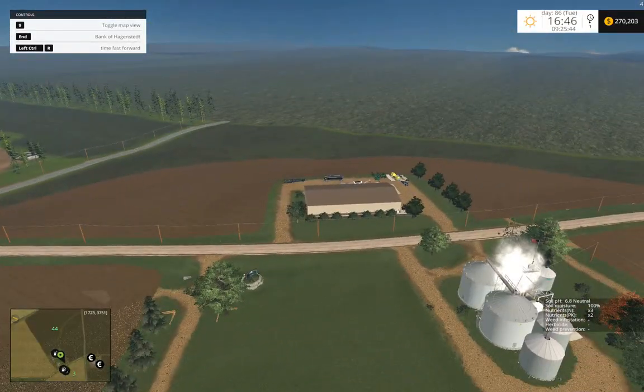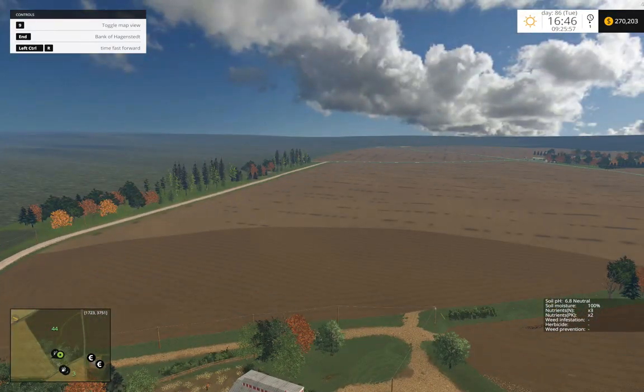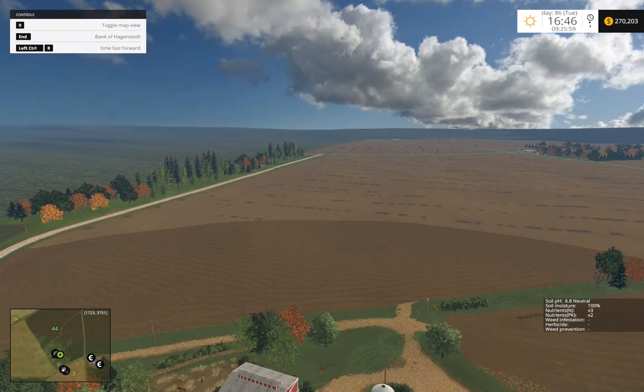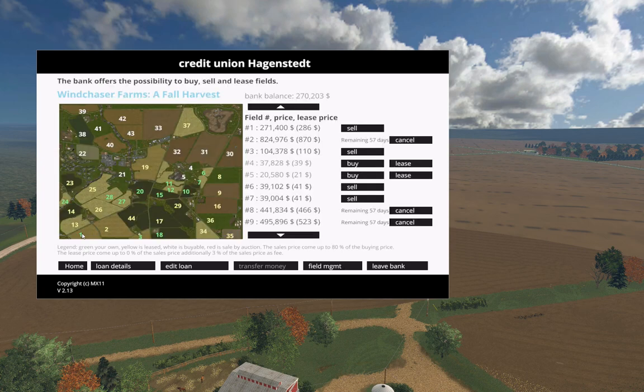We also bought a new T7 New Holland, and an Oxbow merger and a 2730. And we bought field one as well. So that's one less field that we're renting. If you go to field management, you see this used to be rented. All the yellow numbers are leased fields, so we have quite a bit of fields that we're leasing.